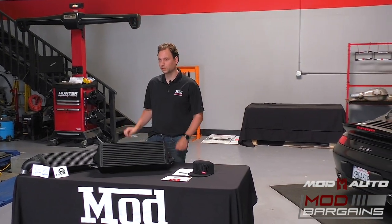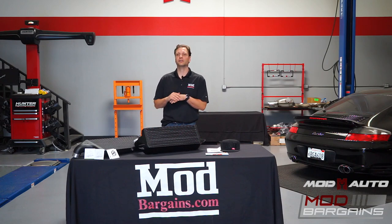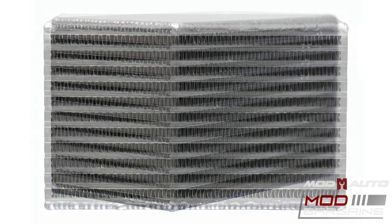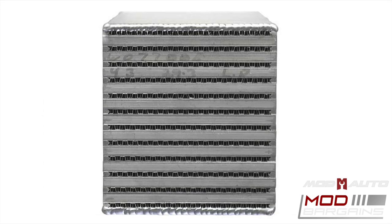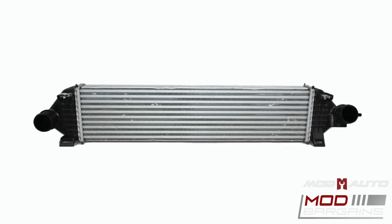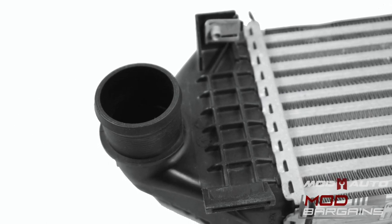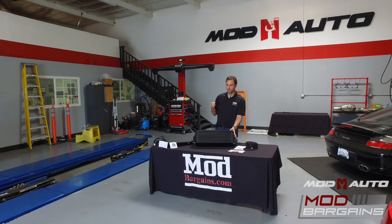So let's talk first about two different technologies that are available in intercoolers. One that we see is called bar and plate. Most of your eBay products, the cheaper products, are always gonna be bar and plate. This section here is what we call the core. Bar and plate is the standard. It's what's used on all the vehicles from your manufacturers and so forth. It's just for easy mass production. It's inexpensive to make. It's not the best. Why?